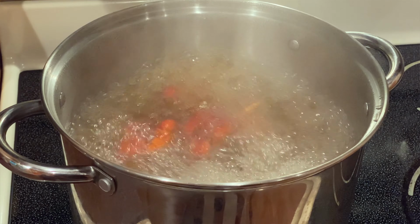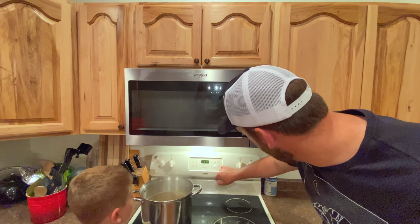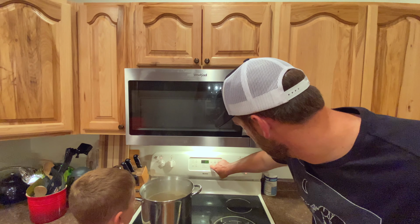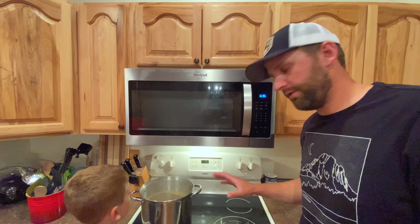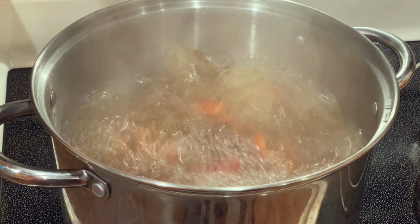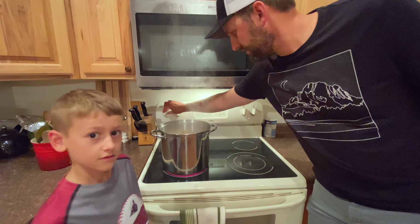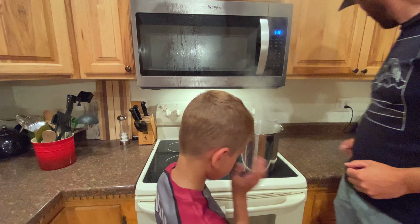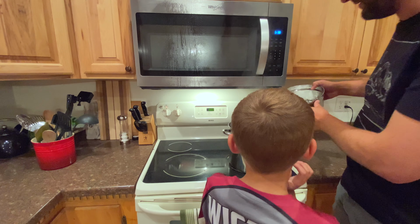Okay guys, we just got back to a rolling boil, so I'm going to set our timer here for 2 minutes. And we're going to let them boil for 2 minutes, then we're going to remove them and ice them up. So we've hit 2 minutes. We're going to slide them off here, just like that. We're going to dump our ice in to stop the boil.